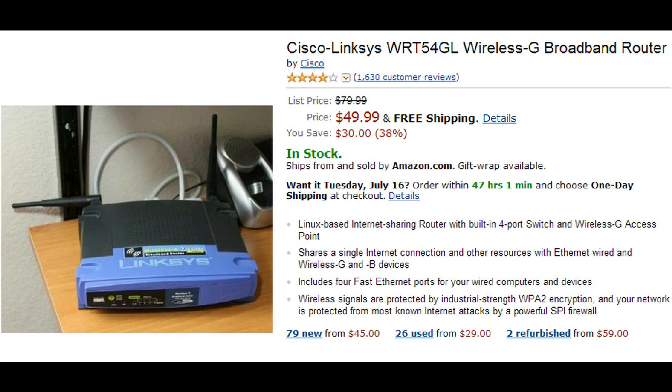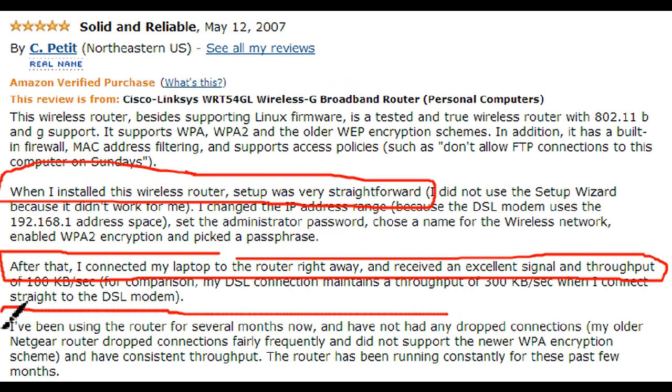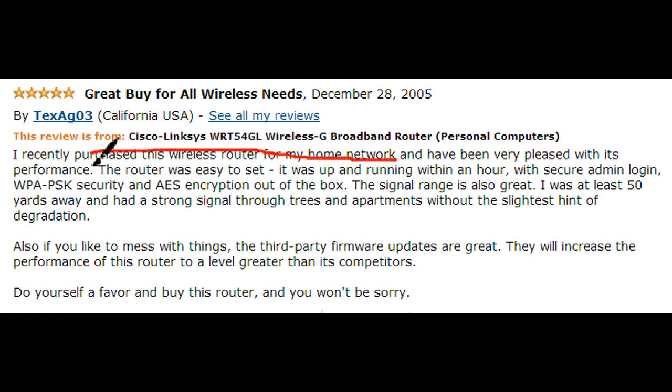I almost got it, dang. It's selling for $50 and was released on April 11th, 2006. A little old, if you want to use that word. Users like this Cisco router because it's reliable, strong signals are consistent, and for most it's something that you don't have to think or worry about because it just works awesome all the time.